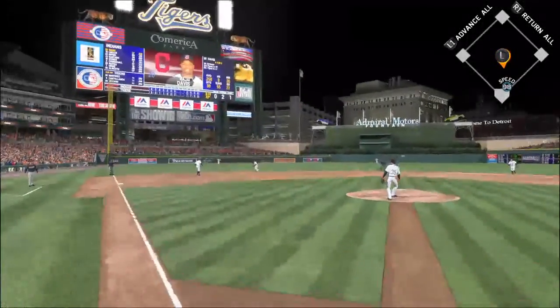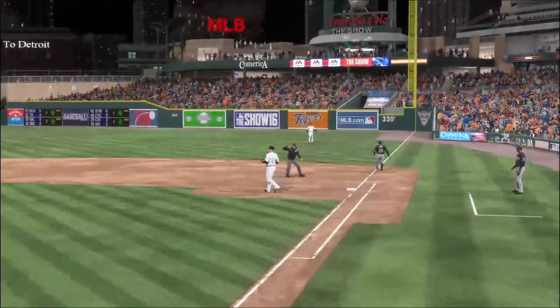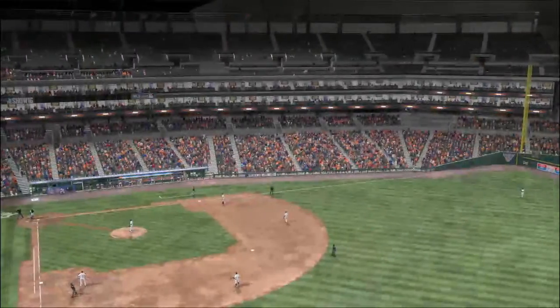Hit sharply on the ground to the left. Scooped up on the backhand. On to first, and a good stretch over there is going to get him by a step for the second out.